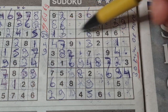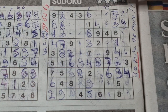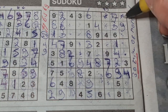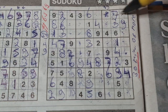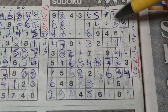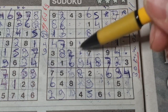We have a pair. The 1 and 8 in the third row, the 1 and 8 in the second row. So in the first row, the only two places left for the 1 and 8 are those two boxes, as a pair. So 1 digit left in the first row for number 5. 1, 2, 3, 4, 5 is missing. Alright, then we have a pair here.